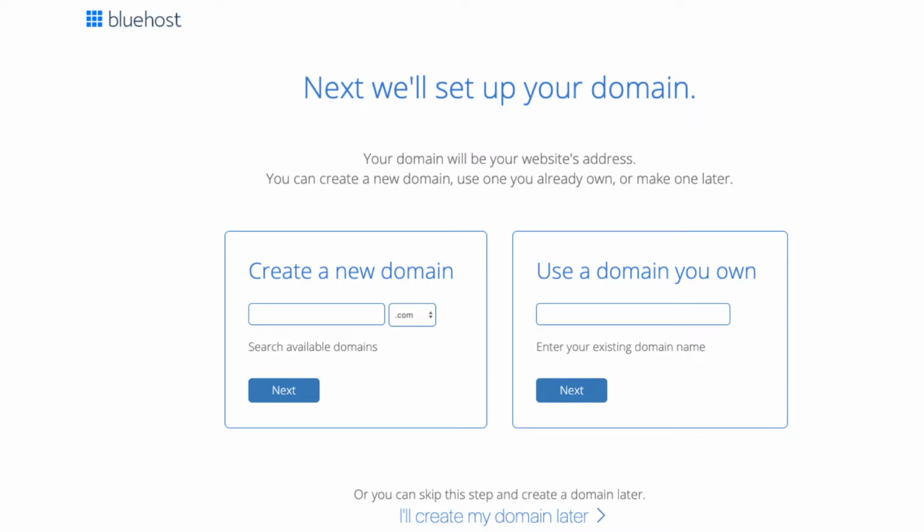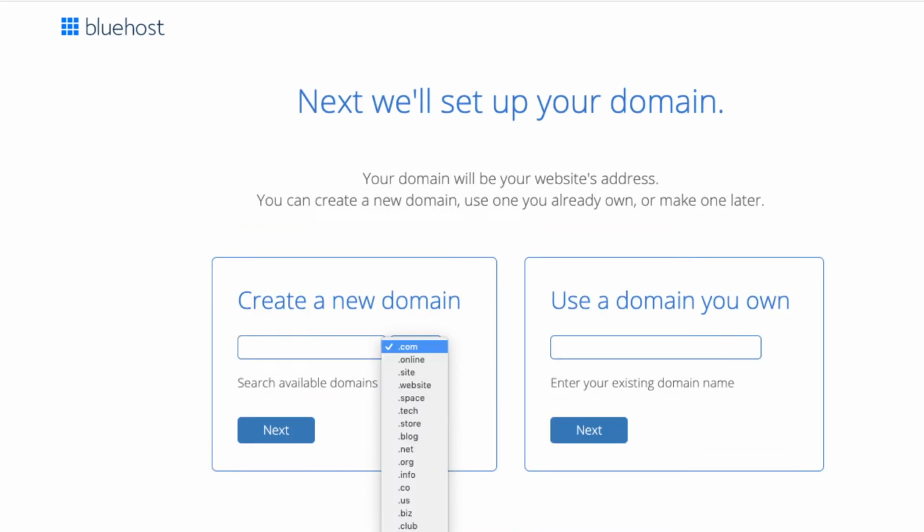We're now brought to a domain page where we can choose a domain name that we want completely free, or if you already have a domain name, you'd enter it over on the right. For the new domain, you can select if you want it to be a .com, .net, .org, and so on. .com is the most popular domain extension, so I'd recommend going with the .com if you can. I'm going to type in a domain here and click the next button.